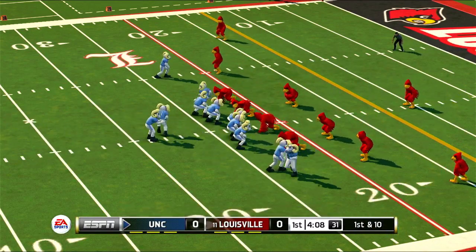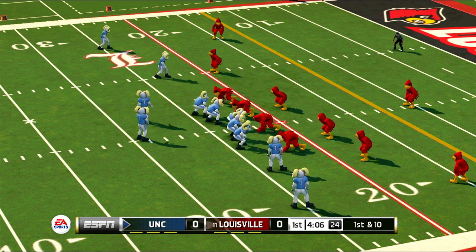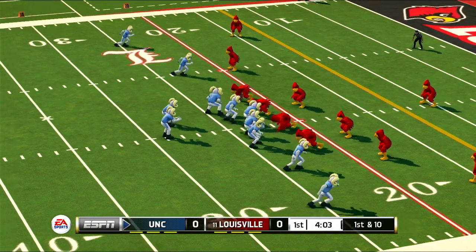Roger, Roger. Mike, two. Watch two. Check the outs. Check. Red 18. Hammerhead.